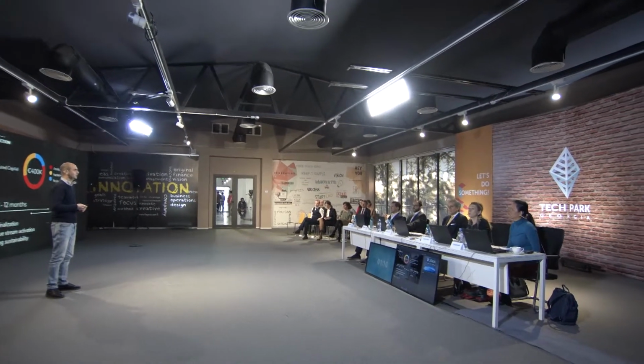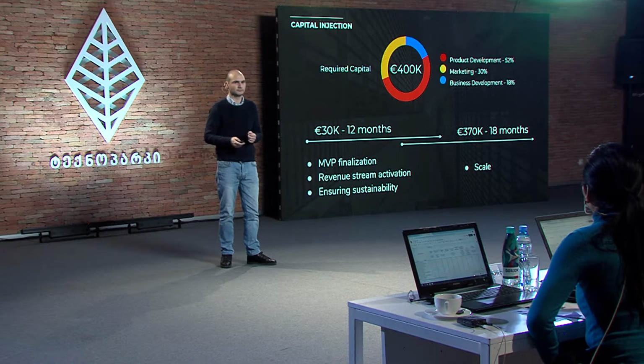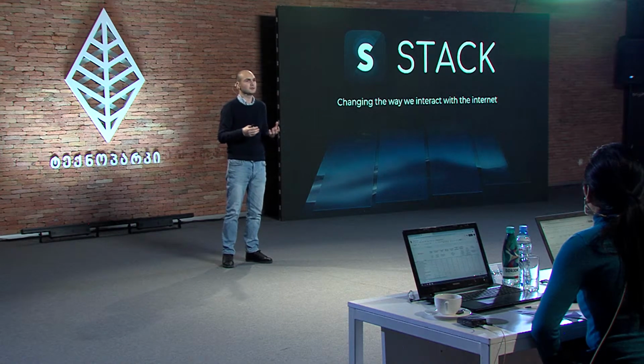Our current capital requirement is 400,000 euros, which will be allocated to product development, business development, and marketing, as shown on this slide. But the 30,000 euros offered from this project will be spent to finalize our paid features, activate our revenue streams, and make Stack sustainable. We have an ambitious goal of changing the way people interact with the internet. And we believe Stack has the potential of becoming the first Georgian unicorn. And we need funds and strategic partnerships to help us achieve our goal as fast as possible. Thank you.